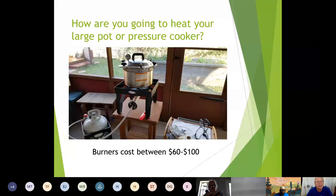What I did is I went out and bought a burner, and these burners, you can get them all over the place, hunting stores, on the internet. They cost maybe $60 to $100. My first one I got for $10 at a yard sale. I think it was the Master Gardener yard sale a few years ago. And I kind of outgrew it, and I got this other one.